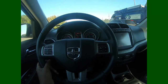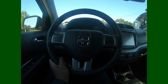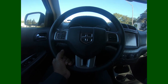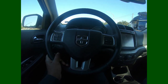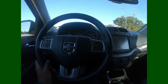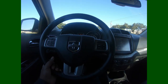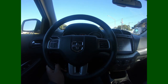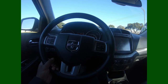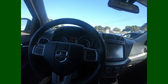It has a leather wrapped steering wheel, which is nice to the touch and nice to the feel. So it's quite nice. This car is compliments of Volvo Tampa on Del Mabry. And actually, I'm paying for it because I bought the warranty for the tire package. The tire package warranty, they call it.